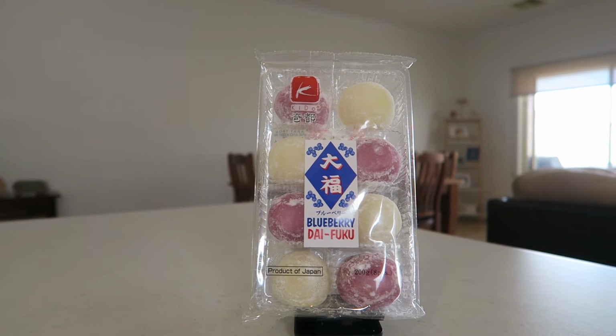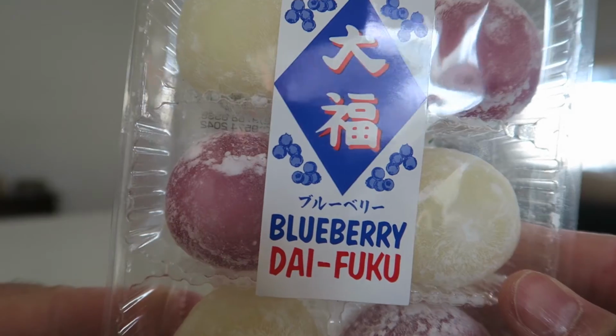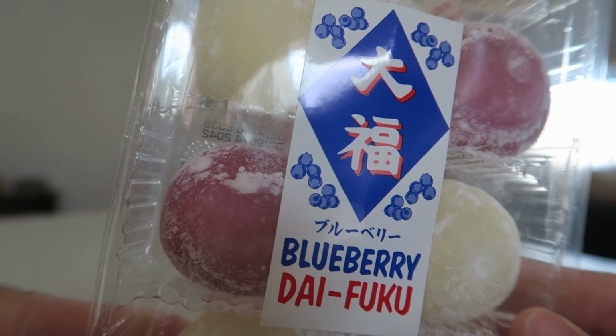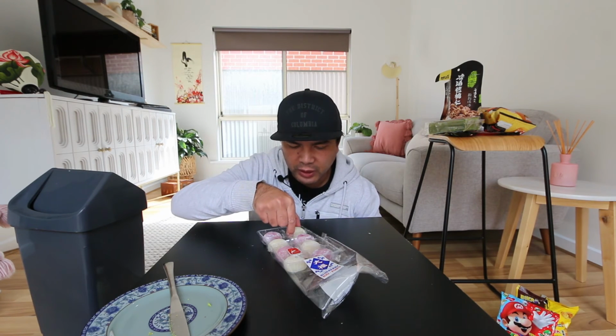Next up, I'm gonna try the blueberry Dai-Fuku Mochi. Yeah, fuku. Don't like it? Then fuck you. Got 8 pieces here. It's a product of Japan. The purple one is blueberry and the white one is cream Dai-Fuku, which I don't know what it is. Now let's get some fuku in me. It smells very lightly sweet. Let's go for the white one first.